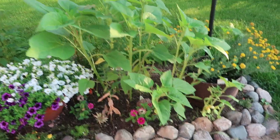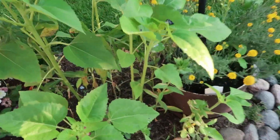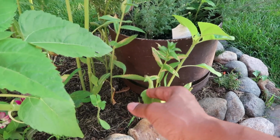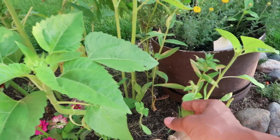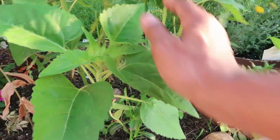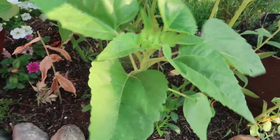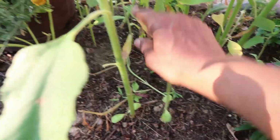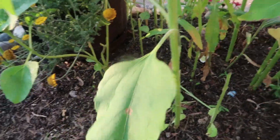So we've got those. And these, which I thought were blanket flowers, which I still think are blanket flowers. They're either that or coneflowers. They're starting to come up pretty good. But it looks like something's been eating in here. Like, look at this. I've got a lot of that. Maybe the rabbits have been in here.